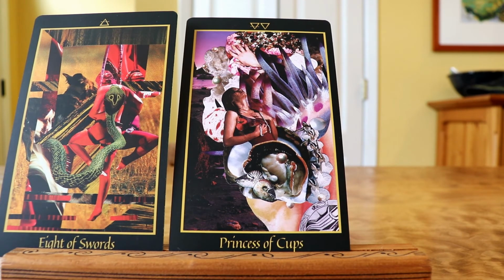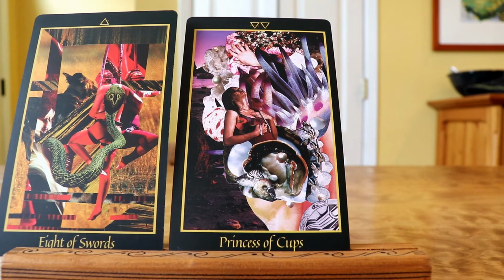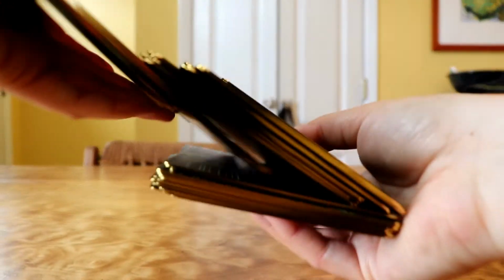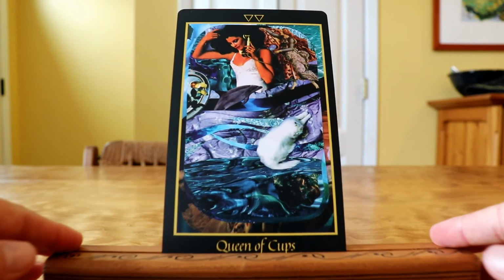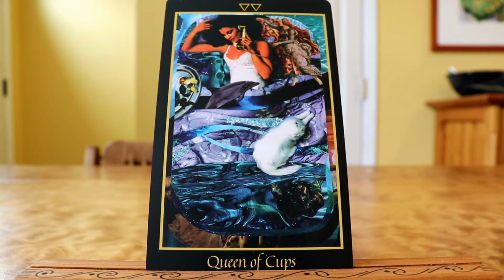So this next question I'm going to ask, and I'm just going to take down these two cards. The next question I'm going to ask is, what do you look for in a tarot reader? What does this deck look for in a tarot reader? Okay, cool. Ooh, another queen. Oh no, we didn't have a queen. It was a princess last time. Okay, Queen of Cups. Beautiful.